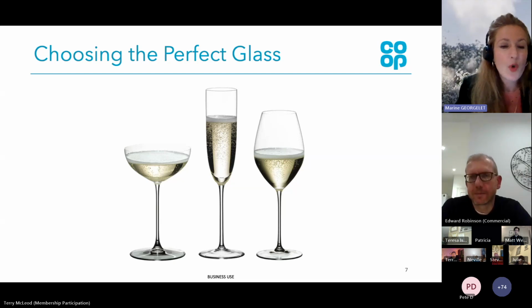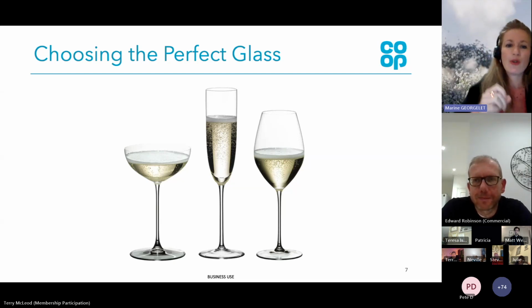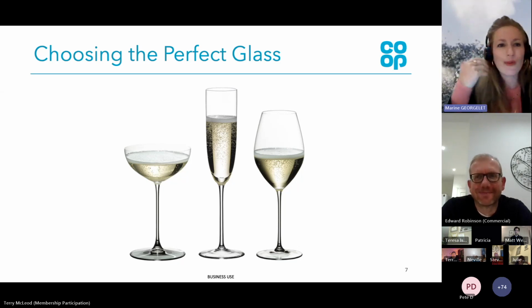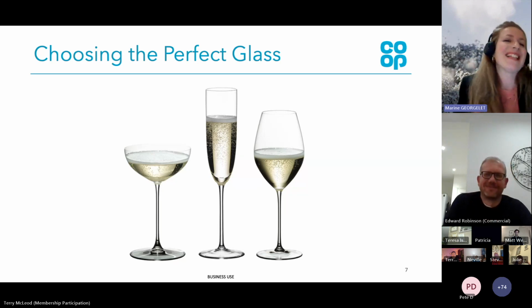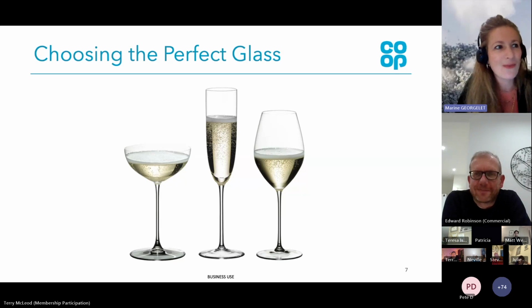So the coupe, well, first of all, let's be honest. If you raise your arm a little bit too much, you're going to have it all over your face. It can be fun, but definitely not the best way to actually properly enjoy champagne.